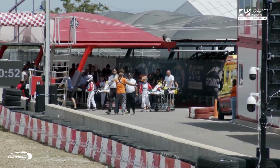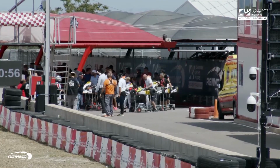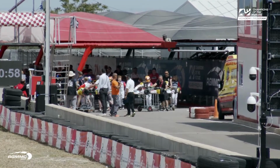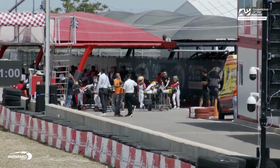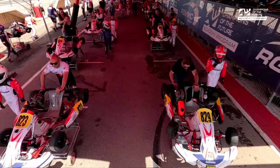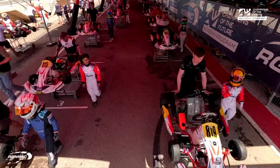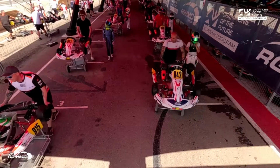Mini 60 then, the music comes out and the drivers start making their way out onto the circuit. We'll go over the full starting lineup in a few moments' time. But a reminder of the championship, of course, this race series couldn't happen without the many partners that have joined RGMMC to really help push and develop these young drivers in their young racing careers.